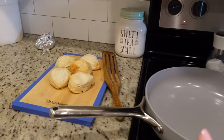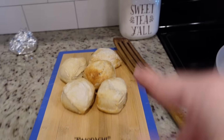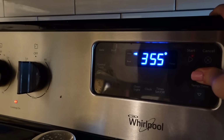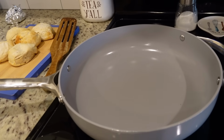So this is best served on sourdough baguettes. I had some sourdough rolls, so I'm going to use those. I've already baked them. We need to preheat our oven to 375. And then I've also got this skillet heating up for a kielbasa.